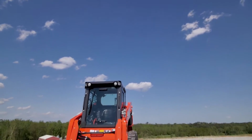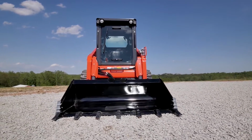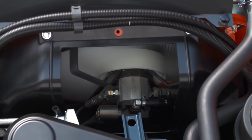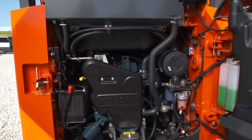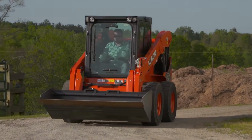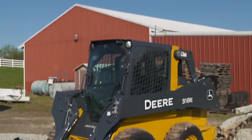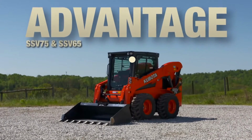The Kubota's superior sealed cab not only stays cleaner longer, but is also quieter thanks to its variable speed hydraulic cooling fan. On the Kubota, this efficient cooling system regulates the speed of the fan for on-demand cooling. The Kubota's fan only turns as fast as it needs to for less noise, increased cooling capacity, and greater fuel efficiency. Competitive models with constant speed fans, like New Holland, don't have this feature.